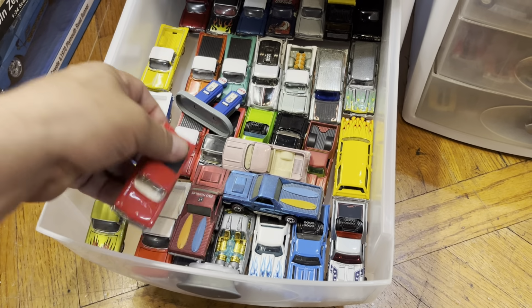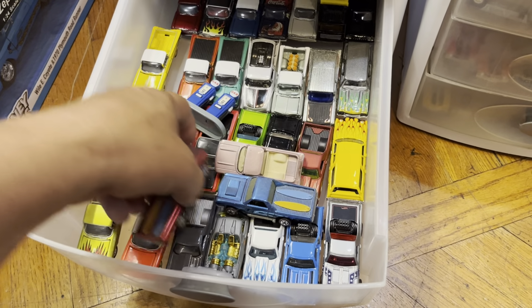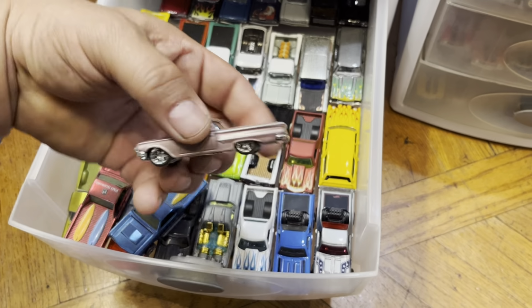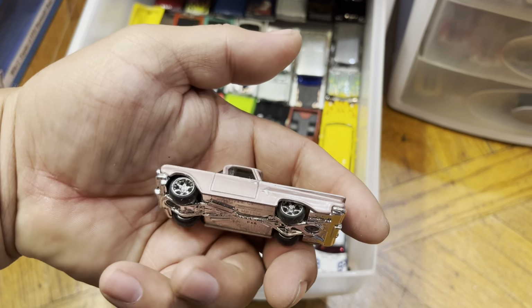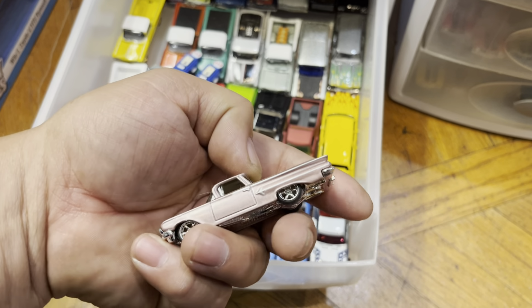Hey, see you there, buddy. Ooh, Jada El Camino. That's nice. Right there. Ooh, look at this one. This is beautiful. This is a custom, actually. I can tell it's a custom. Put custom wheels on it. It's a Matchbox one.